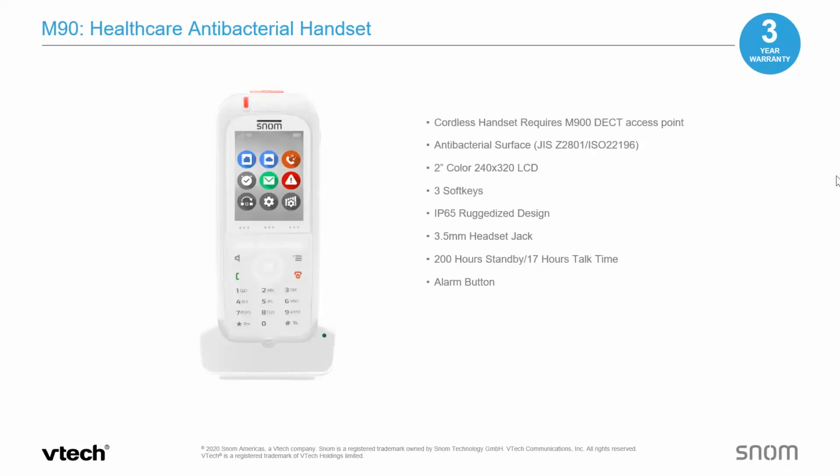One of the key attractive parts of our product line is we now have a line of what we call antibacterial surface-based phones and devices. It's not a virus-type, anti-COVID-19 thing, but it does address any type of bacteria that's out there today. The way the plastics are formulated and the plastic surface itself, it's very resistant to bacterial adherence. And again, it does comply with certain JIS standards.